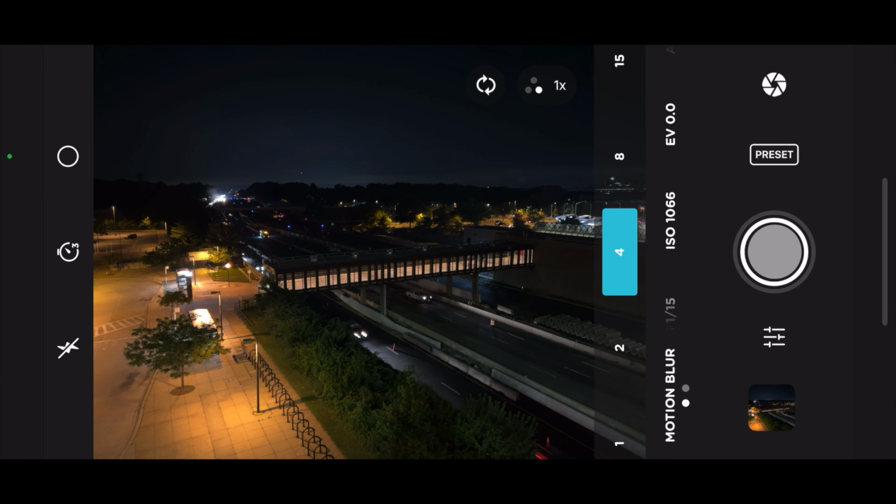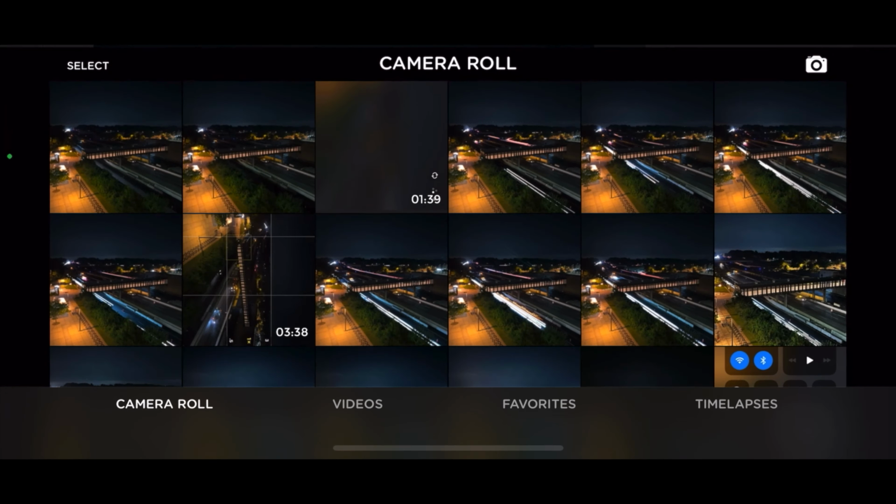But let me see if I can get some cars coming through there. That's a 4-second exposure right there. Here we go. That's a 4-second exposure. And I think it is blurring through the lights there, but I think that it's blurring it a little bit too much, to the point you're not really getting the streaks on there. So I think the light streaks are really what we want.